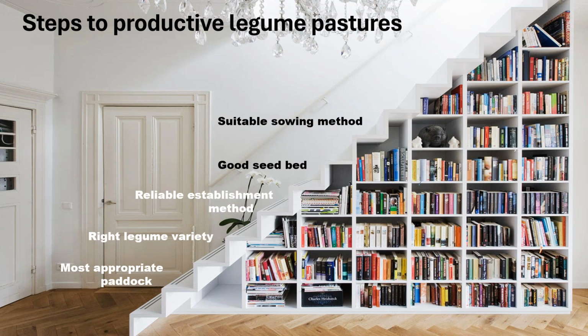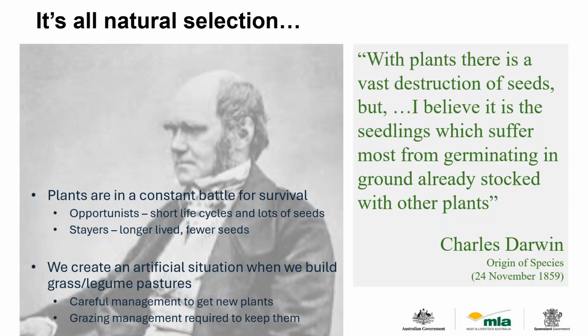Use a suitable sowing method for your particular situation. Encourage some good early growth, and that may require a bit of fertilizer. It certainly requires suppressing competitive grasses. And then there's a thickening up phase while the pasture gets on its feet before you can start managing it as a full-on pasture. So a good slide.